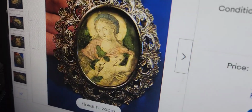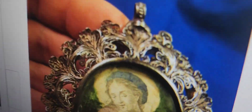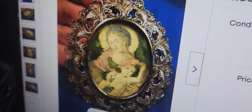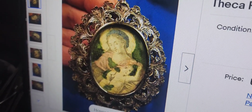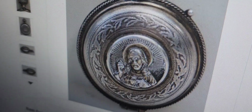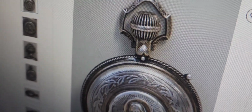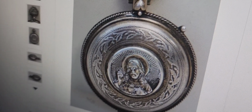Here's a reliquary pendant or theca. And you can see they had filigree designs. This one has a painting on the front. Really quite lovely. This one is enormous. I'm not going to bother showing you guys the prices. You can look it up yourself. And here we have an antique sterling Holy Communion pyx in a sort of watch case style design box. This opens up and you put the communion wafer in it.